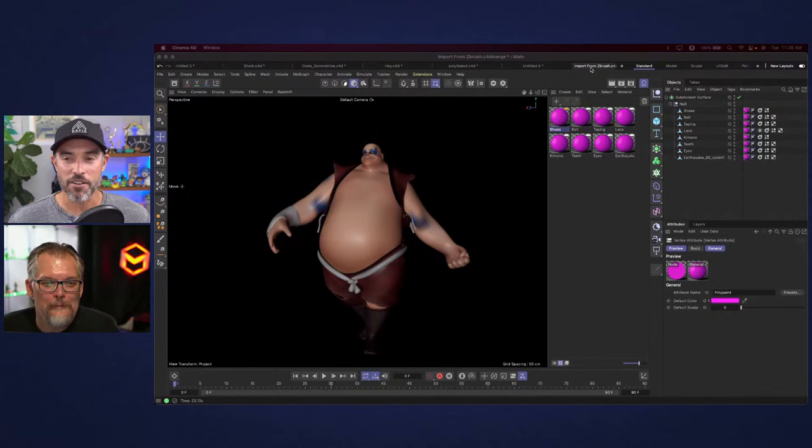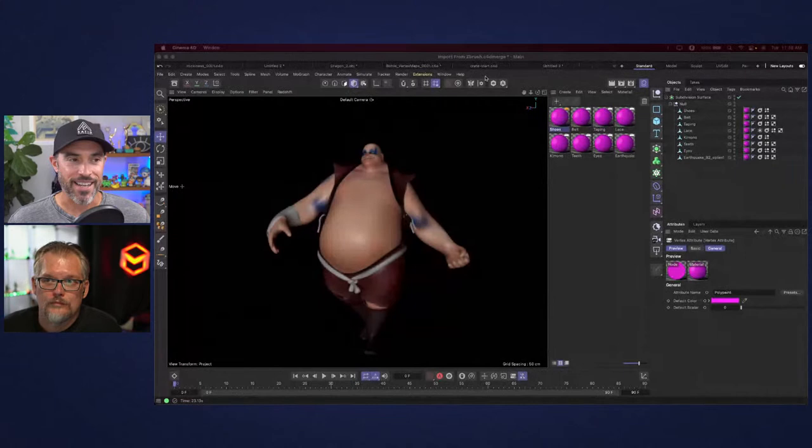All right. Well, speaking of Redshift, let's switch gears over into Redshift improvements. And yet again, with the amazing quality of life improvements, stacked materials. Oh my goodness, that is a game changer right there.